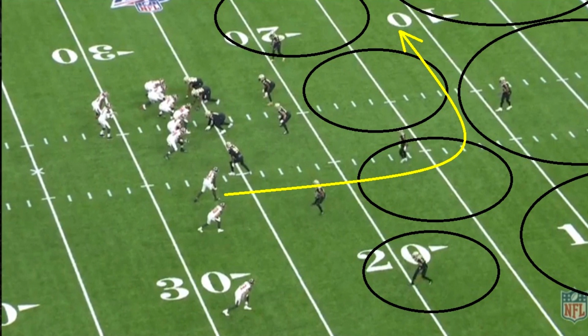But oftentimes it is a good, well-ran route that can help open up gaps in zone coverage. Like, this is a great example of that. So he's going up against cover 3. That's his route. It's going to be over the middle. And so pretty much the exact same situation as the one I showed you 2 plays earlier.